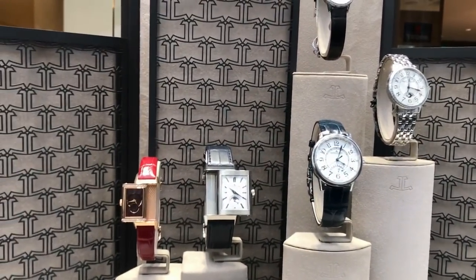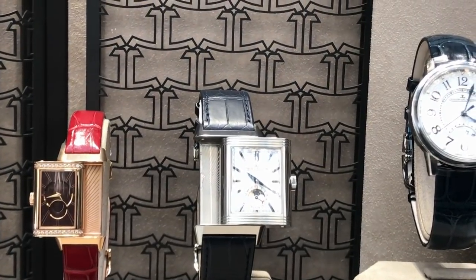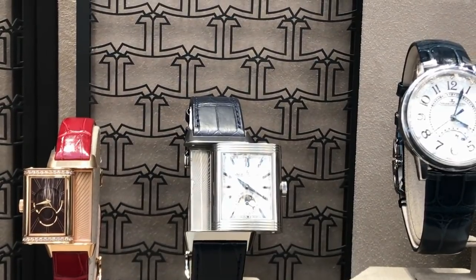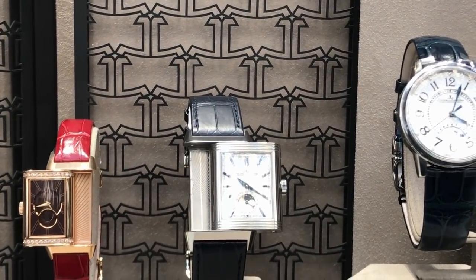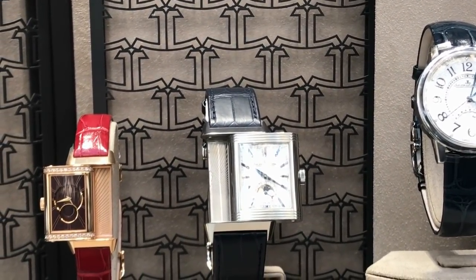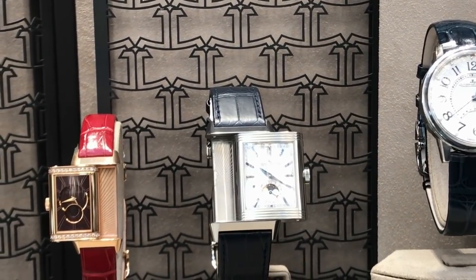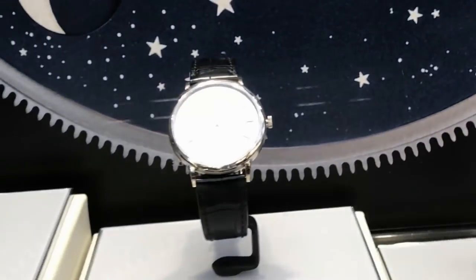Jaeger-LeCoultre. Look at the reversos. Oh, my God. I love a reverso. A reverso is a super cool watch. And I've got to tell you, I'm a huge fan of them. Look at this his and her pair. I wish I had the money to go in there and just buy the pair. Buy the pair, guys. And I've got to say to you, that is a very beautiful combo there. It's a ladies duo, rose gold with diamonds.